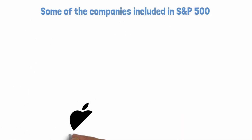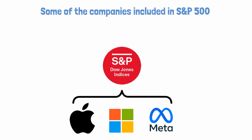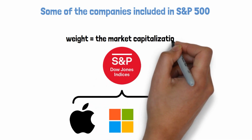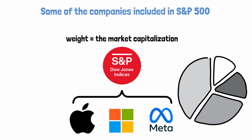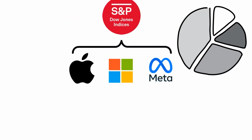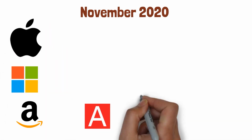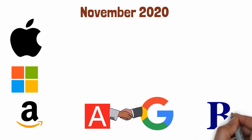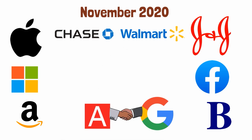The companies that make up the S&P 500 are selected by S&P Dow Jones Indices, which is a division of McGraw-Hill Financial, and they are weighted according to the market capitalization of each company. This means that the larger companies have a greater influence on the index than the smaller companies. As of November 2020, some of the most well-known companies included in the S&P 500 include Apple, Microsoft, Amazon, Alphabet, Google's parent company, Berkshire Hathaway, Facebook, Walmart, Johnson & Johnson, and JP Morgan Chase.